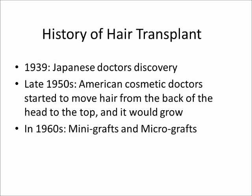And finally, hair transplant surgery, which is the only permanent solution for hair loss. Let's talk about the history of hair transplant first. Hair transplant surgery started probably around the beginning of World War II, when Japanese doctors discovered that they could treat burn wounds on the scalp by bringing skin from other areas. Those skin pieces happened to have hair, and hair started to grow in the new area despite that place not having hair prior to that.